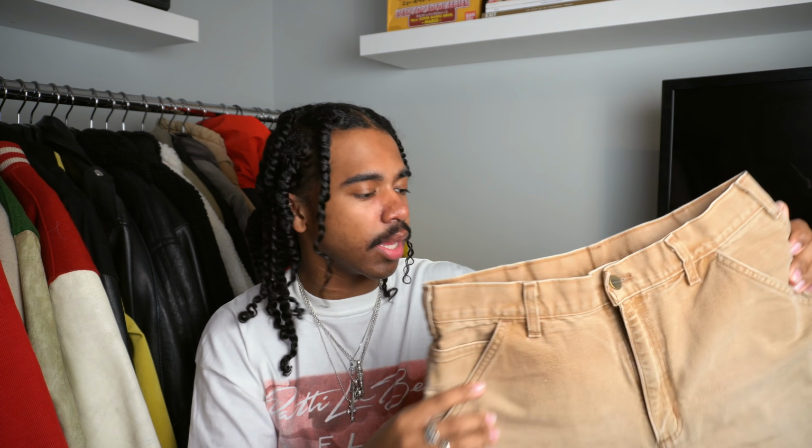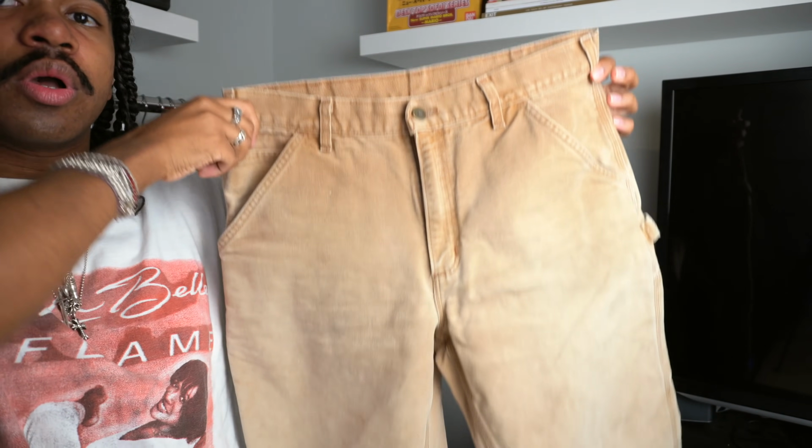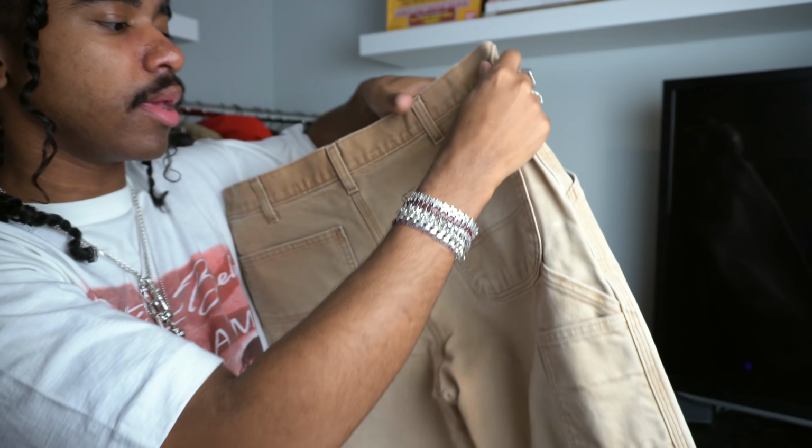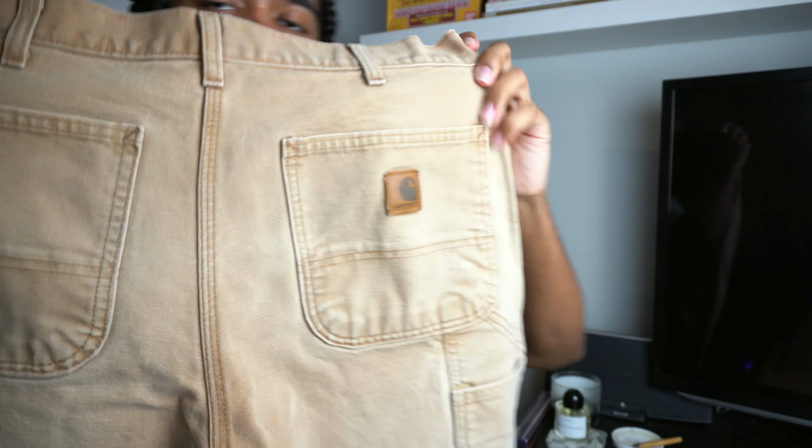So the first pair of pants we have is this pair of carpenter pants by Carhartt. I have yet to own a pair of these just because I haven't found the ones that fit me the best. I'm lucky enough to have a couple of vintage boutiques around me, and I got this pair after doing a shoot for Palmo Goods, which is one of my favorite vintage stores in Montreal. So they had this perfect khaki sun-faded pair of carpenter Carhartt pants.